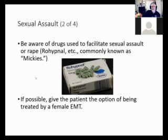But those date rape drugs can be used. So with Rohypnol, you could have a patient who has signs and symptoms of a benzodiazepine overdose or an opiate overdose, or at least benzo or opiate intoxication, along with the sexual assault. So, back to that toxicology chapter that I did such a poor job of covering, you could have a patient who has clinical signs and symptoms associated with that, plus the sexual assault.